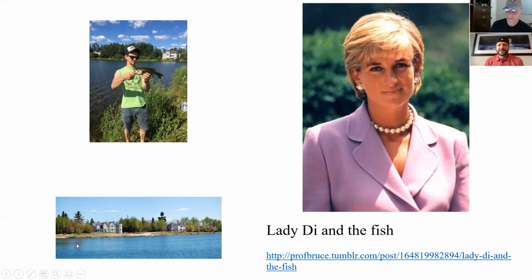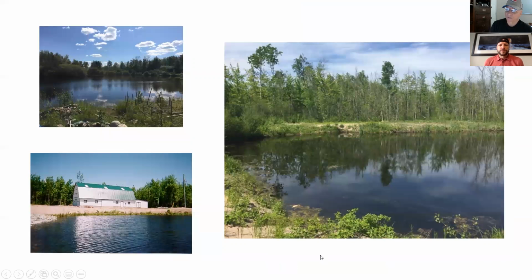And so you can see down here at the bottom of the screen, we have some really quite beautiful homes that we built around the lake. Here's some other ponds that we dug. This is a barn that I built in the 1990s. It has a pond. This is another pond I dug for a client of mine.